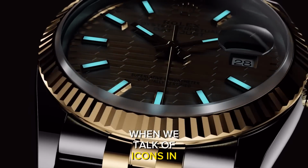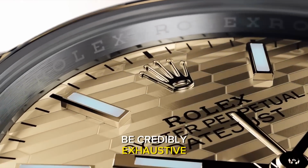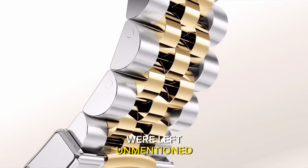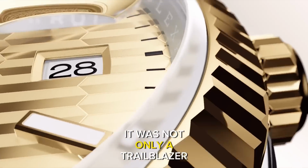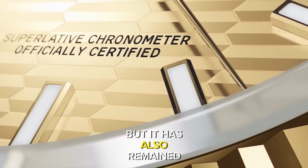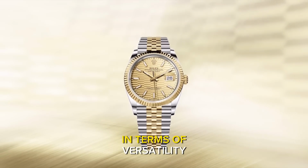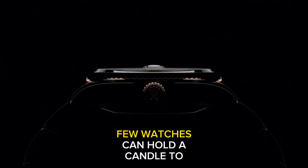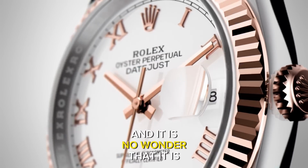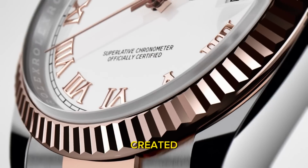Rolex Datejust 36. When we talk of icons in the watchmaking industry, the conversation could not be credibly exhaustive if the Rolex Datejust 36 were left unmentioned. It was not only a trailblazer upon its launch in 1945, but it has also remained the benchmark for elegant simplicity. In terms of versatility, few watches can hold a candle to the ever-appropriate Rolex Datejust, and it is no wonder that it is easily one of the most popular luxury watches ever created.